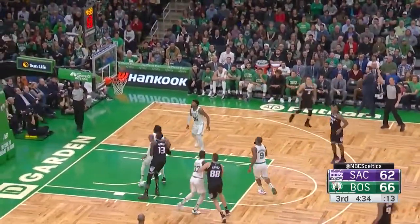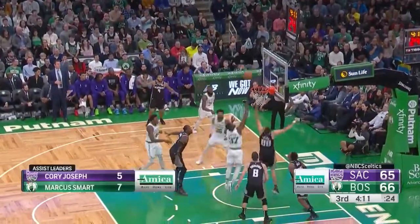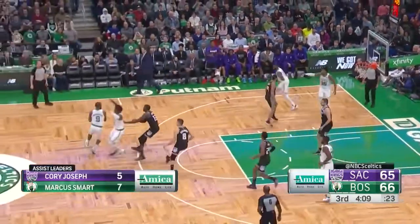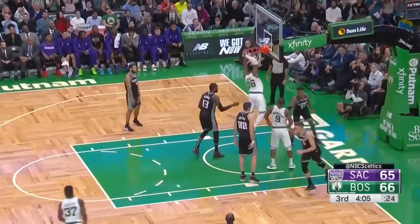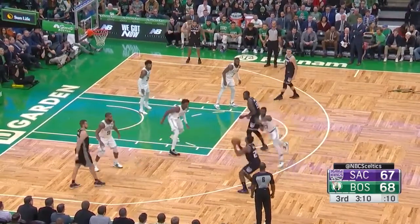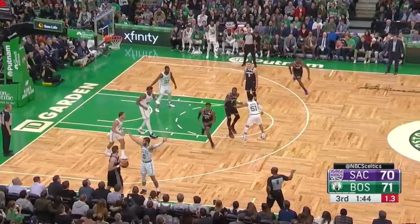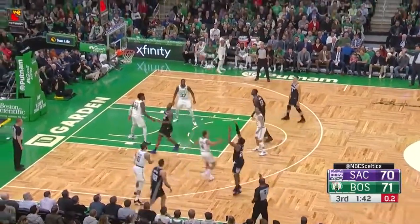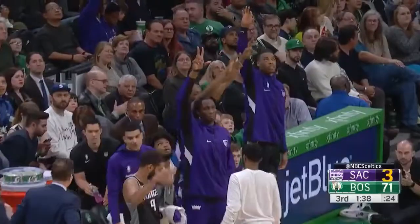Buddy Hield comes up firing again. Oh, goodness. Brown. Nope. Tip. Wanamaker wins the race to it. Takes it to the basket. And then finds the open man who's Smart. Wanamaker mismatch here. Wow. We are seeing a performance by this young man here. Hield gets the shot off again. Come on.